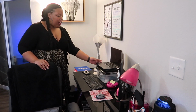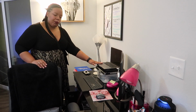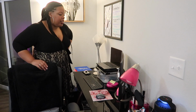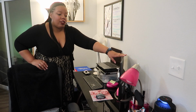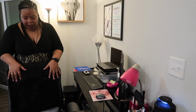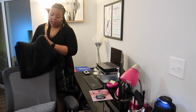These are my computers. I have three computers and a desktop. I don't know why I have so many computers, but people just keep giving them to me and I keep using them. So here's my computer, my external monitor I got from the Amazon too. The same time I got the desk, coincidentally. And this is called a Spectrum. I'm not really sure how to pronounce this word, but it's on the Amazon and I'll link it down below.